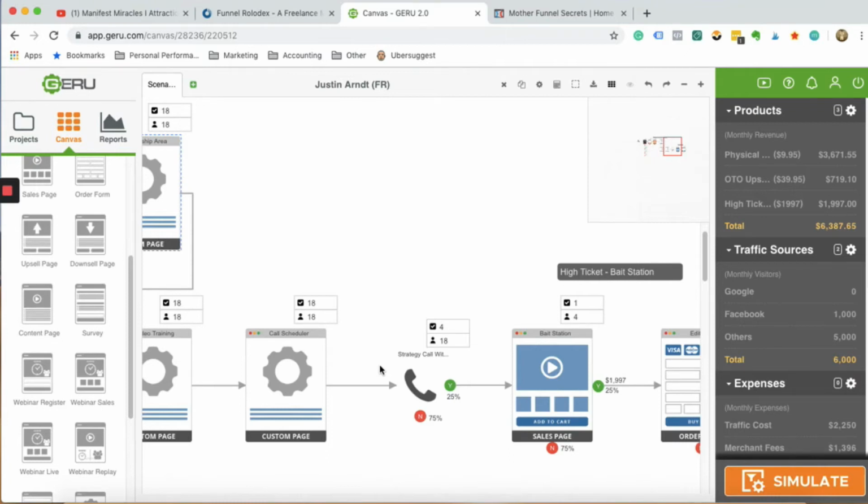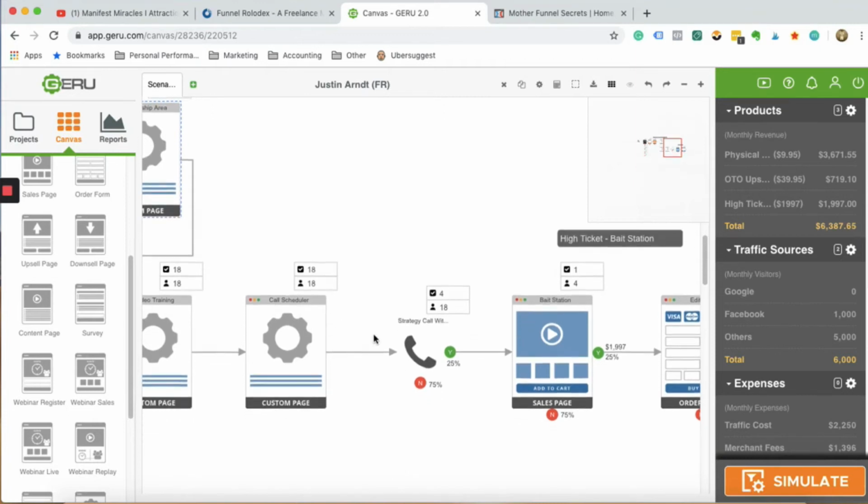Okay, how much does that cost? Well, that's $1,997. Perfect, let's go ahead. Or, no, thanks, Justin, it's too expensive. Then you can offer alternative services if it's too expensive on the phone call. Okay, so it's a high converting funnel.